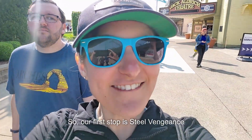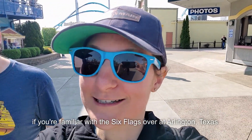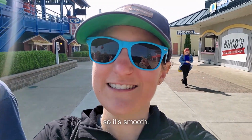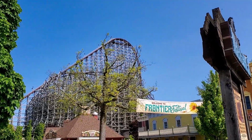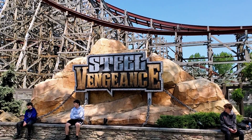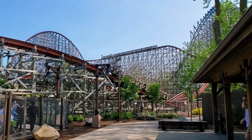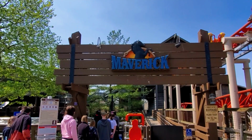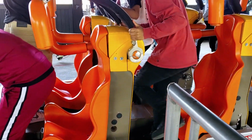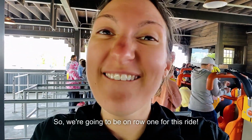Alright, travelers, so our first stop is Steel Vengeance, which is very much like the Texas Giant if you're familiar with the Six Flags over in Arlington, Texas. It is a wooden coaster, but then they renovated it with metal track, so it's smooth. So we're going to be on row 1 for this ride.